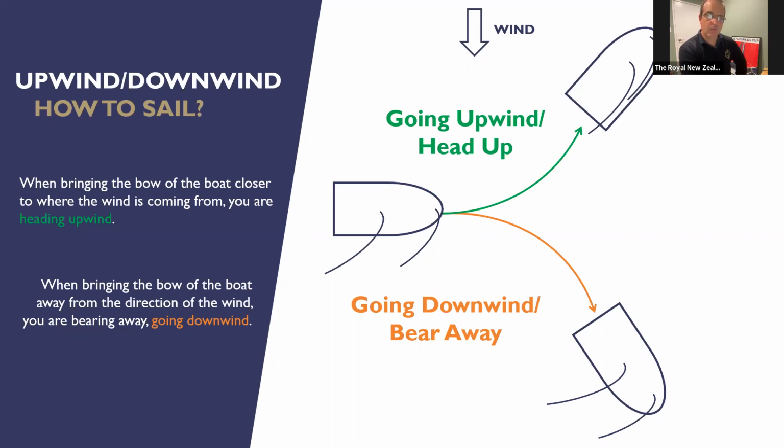Interestingly though, when we head up, the sail doesn't change sides on the boat, so we don't need to worry about the boom. All we're doing is pulling the sails in. And when we bear away, again, we don't need to worry about the sails or the boom hitting us on the head, because all we're going to do is ease the sails out. And sometimes if we're sailing along and it's quite windy and we can't bear away, that's probably because we haven't eased the sails, because the boat will want to go in the direction that the sails are set in.